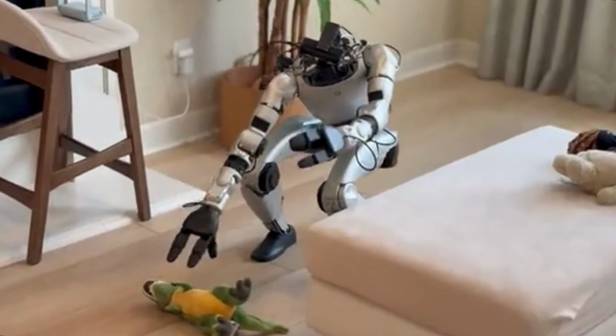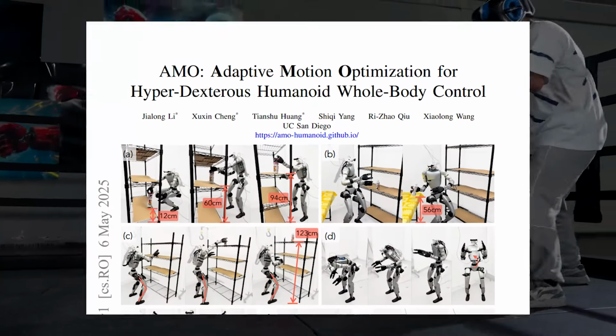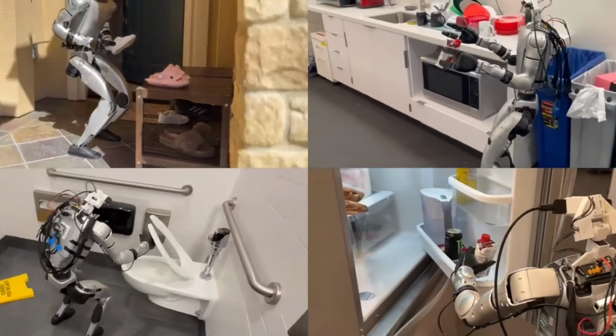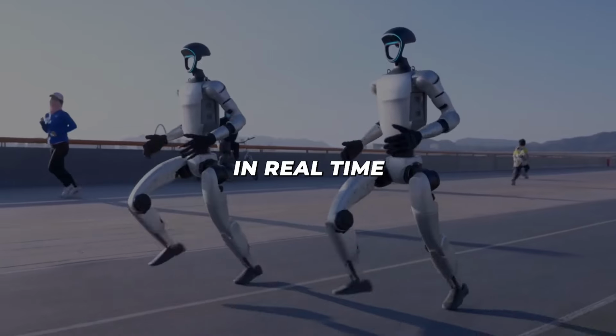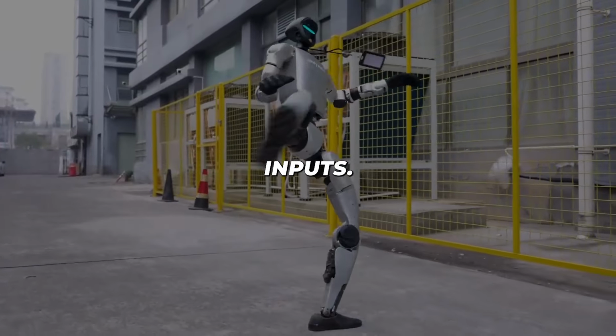When you see the G1 bend down to grab a toy, or carefully adjust its balance to place a bottle on a high shelf, that's AMO in action. It's controlling the robot's entire body, legs, torso, waist, based on an internal plan, not just isolated joint movements. And it does this in real time, responding to environmental changes and adapting to unpredictable inputs.